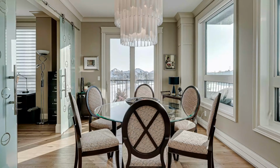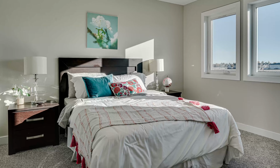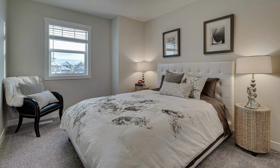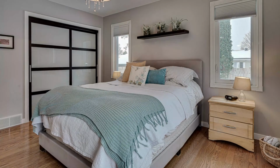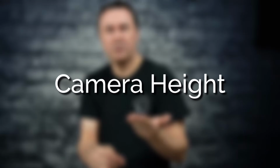Kitchen and dining areas, you want to decorate the dining room lavishly, but keep the kitchen area spotless. Make it look pristine. Bedrooms, you want potential clients and tenants to imagine themselves in this room. Make a point to make it look bright, cozy, and inviting. Angle your shot in a way that shows off other highlights of the room, such as a stunning view or a spacious closet.